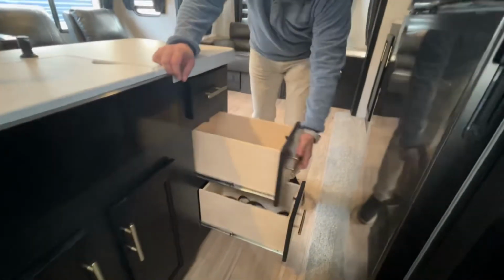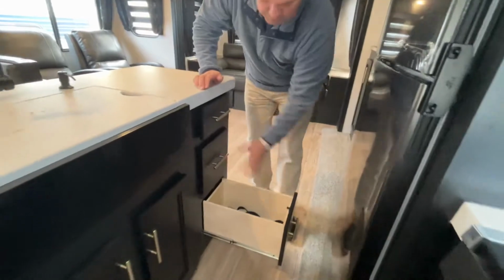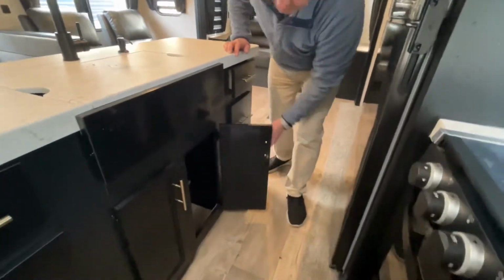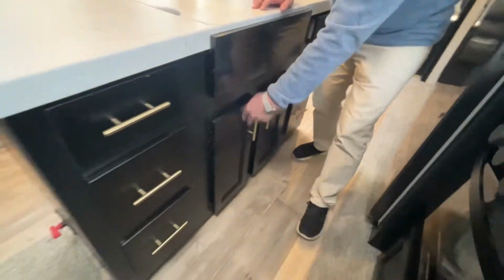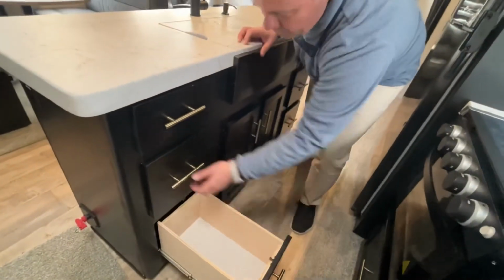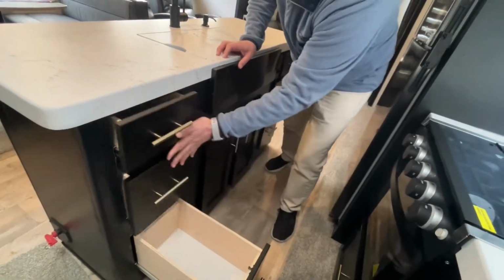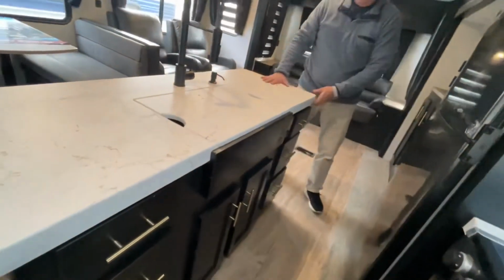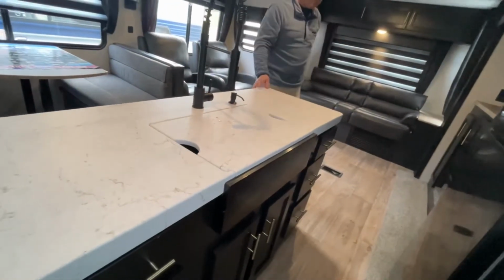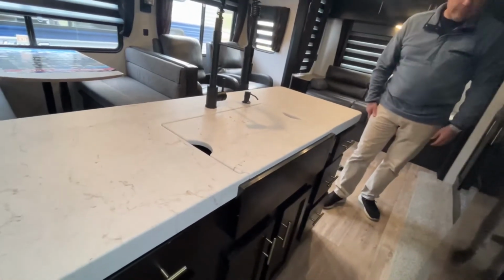Nice drawers on the back side of your island. Got a spot for a garbage can under there. And right here you've got even more drawers. Wow, that is great, and these are really nice. This is a sealed edge countertop, but it's very nice. I love the length of this countertop because that gives you some good working space right there.